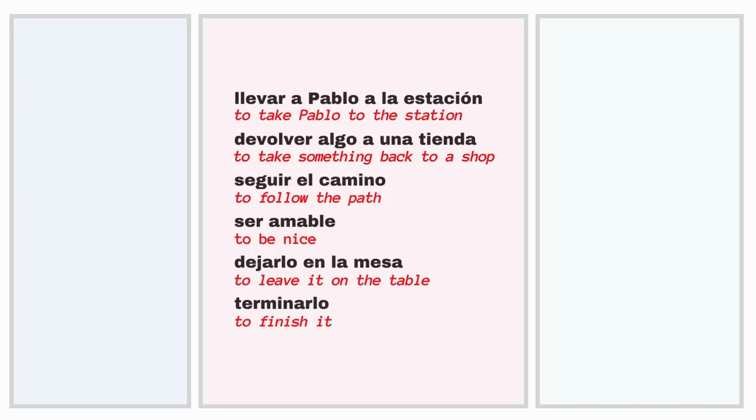Dejarlo en la mesa is to leave it on the table. To leave it on the table. Dejar, without the lo, is to leave. Dejarlo is to leave it. Dejarlo en la mesa, to leave it on the table. Terminarlo, we can see the lo again there, the it. So terminarlo is to finish it. Terminarlo, to finish it. Okay, let's go back over some of those.